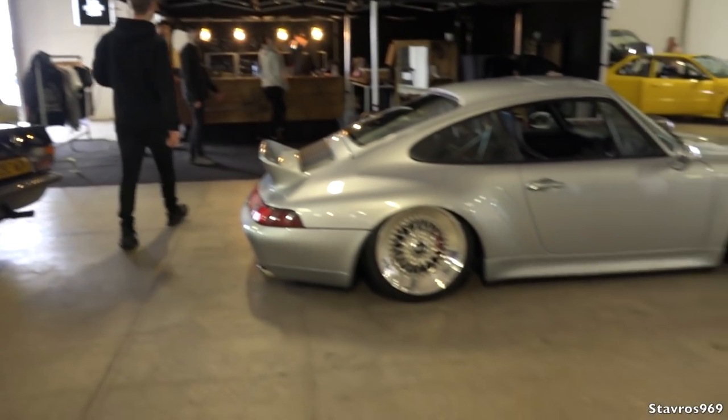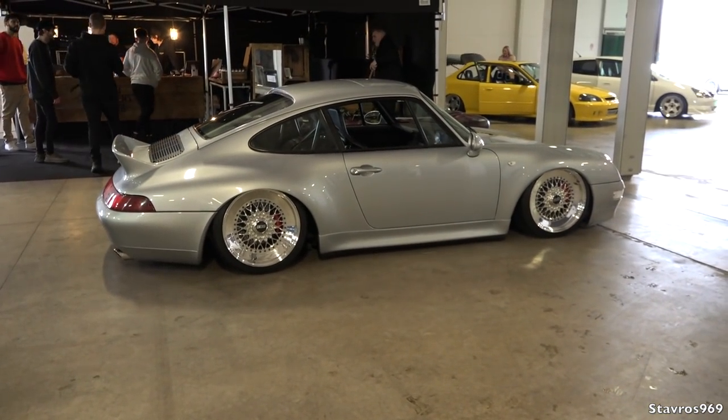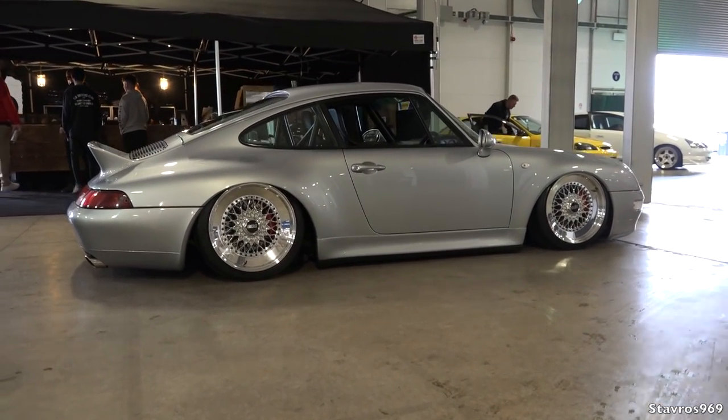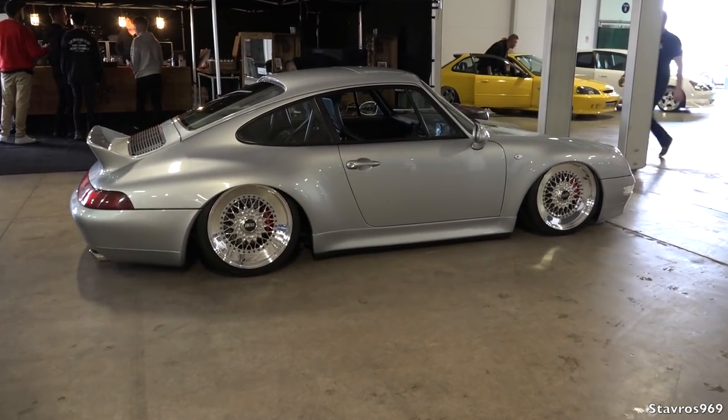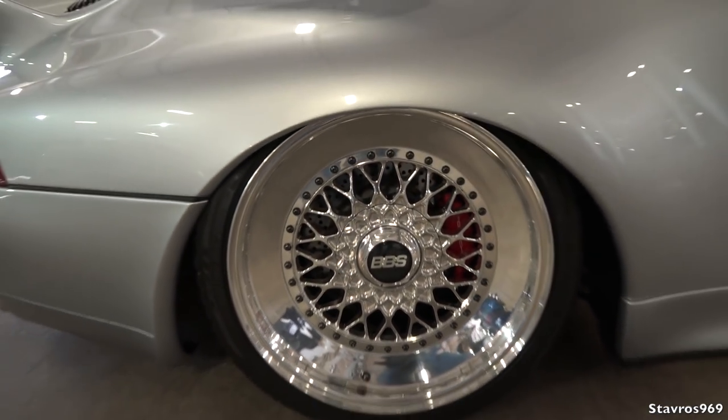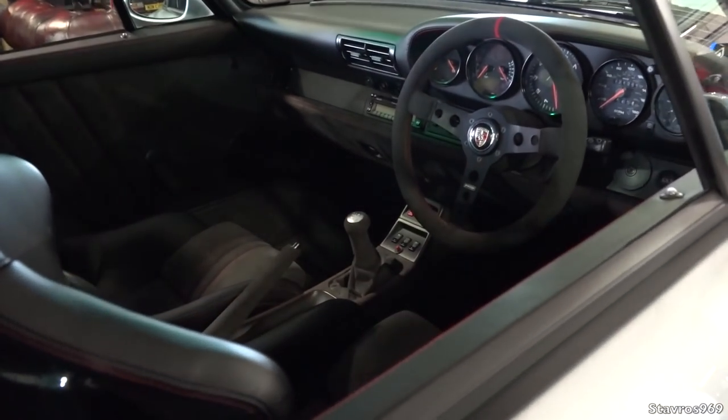Just look at this Porsche 911 here. It is so low to the ground. Yeah, I don't think they get much lower than that. Check out the BBS. Wow. The alloys looking incredible. Let's have a peek inside here.